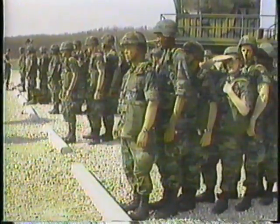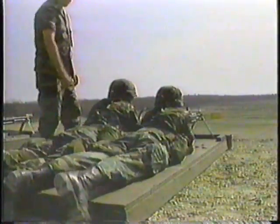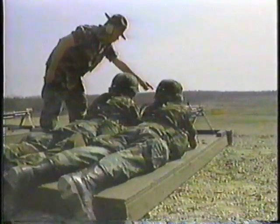But before he fires any of these weapons, the soldier is given careful instructions and practical demonstrations on each weapon's capabilities.